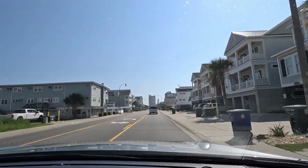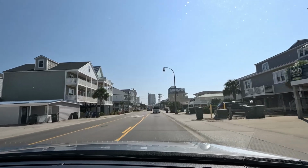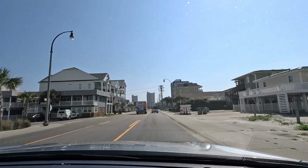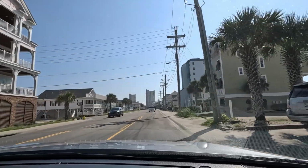So as you can see, to the left you've got some older condos. On the right, you've got some newer houses, but those are definitely rentals. You can tell by the signs that are on them that they're absolutely rentals. So all kinds of rental options, and probably something for every budget.